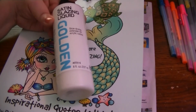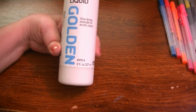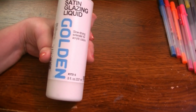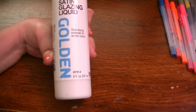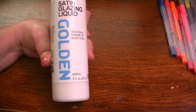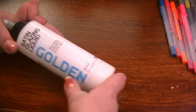So I really like using the satin glazing liquid, but I debated on whether or not to include it. I thought it was important to mention because if I am working with a water medium in a Create Space or Amazon printed book or Creative Haven, where the paper isn't really thick, then this is really important for me to use. But you know, it's not for everybody. Not everybody cares. Not everybody needs it. But for me, I feel more comfortable because I like to color in my books. I don't always like to color on a PDF. I have PDFs, but I prefer to color in the book. So this just makes it an easier experience all the way around.